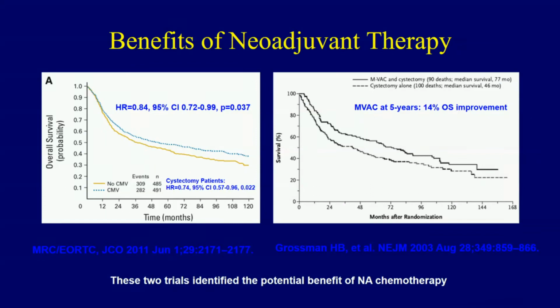On the left is the EORTC trial, and on the right is the SWOG 8710 trial. So when you look at it, in the EORTC trial, the hazard ratio was 0.86, representing a 16% improvement that was significant, and there was even long-term follow-up that showed that.